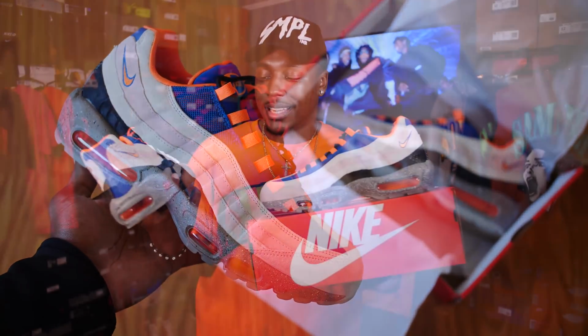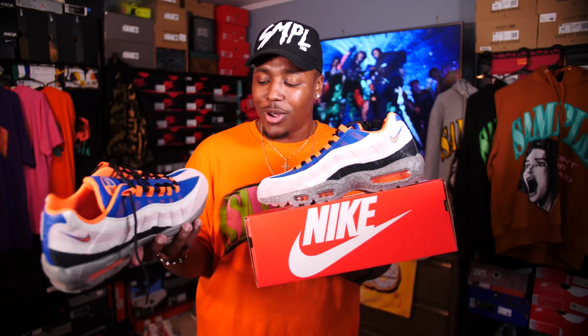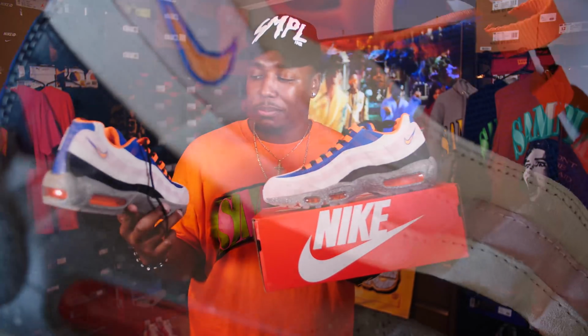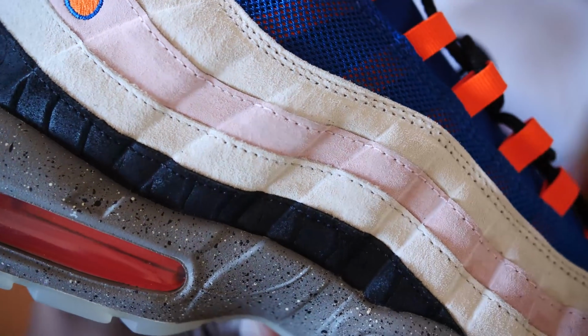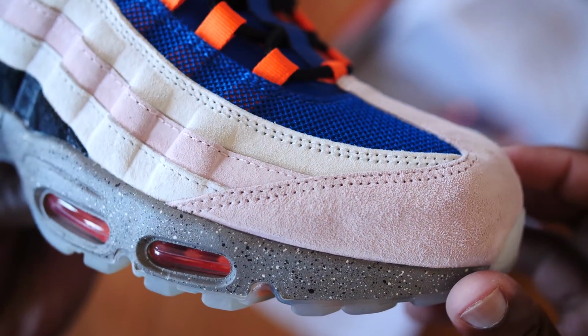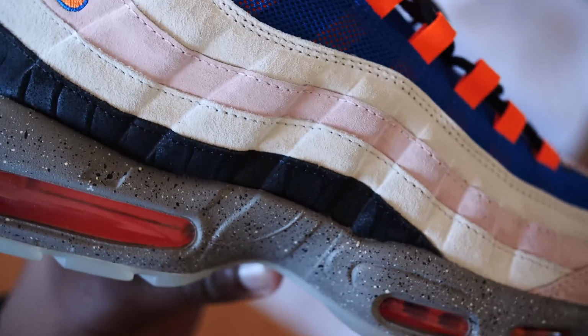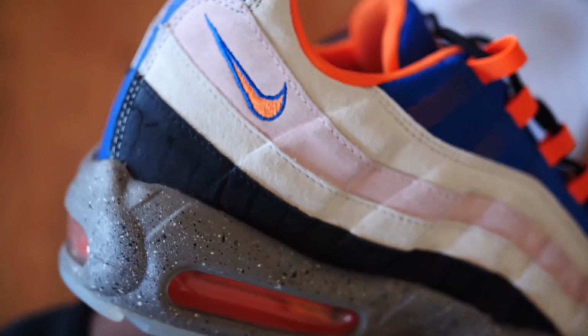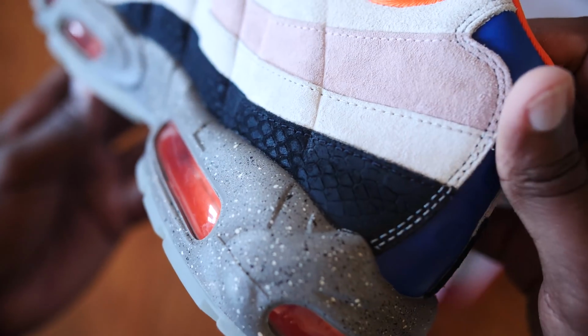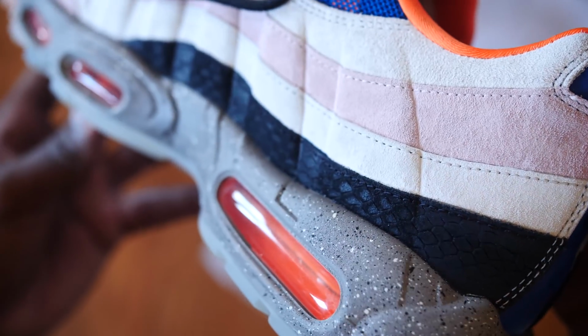But man, if you just look at the uppers and the colors on these, I mean, you got that cement kind of pattern going on the midsole. You have this nice, really light, dusty pink. You got the grays, the blues, the oranges. It just comes together, and when it comes together, it really came together on this pair. Orange on the air bubble, and I really like the clear outsole, and this little graphic is from an old Keep Ripping Not Slipping Air Max collab, I'm pretty sure.